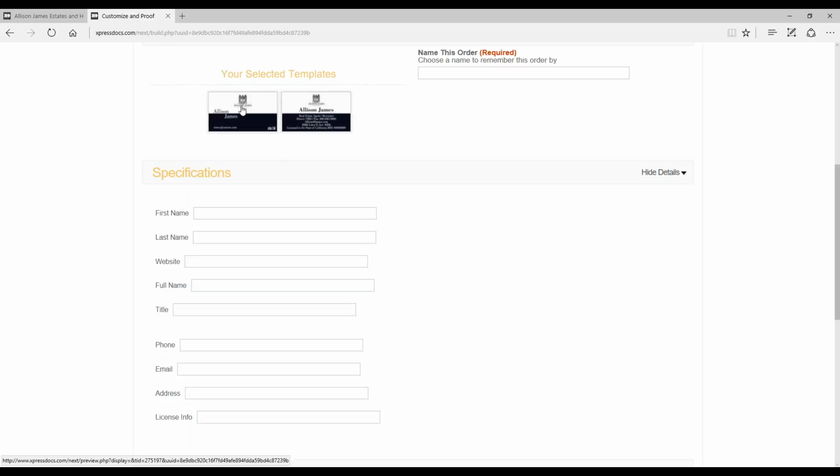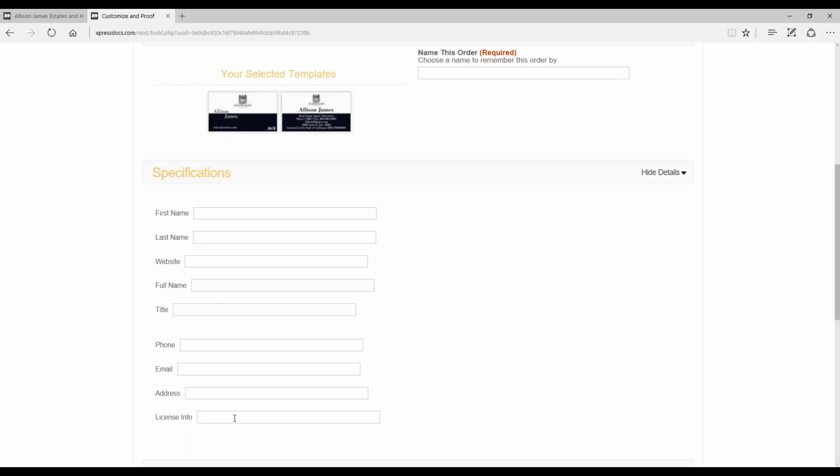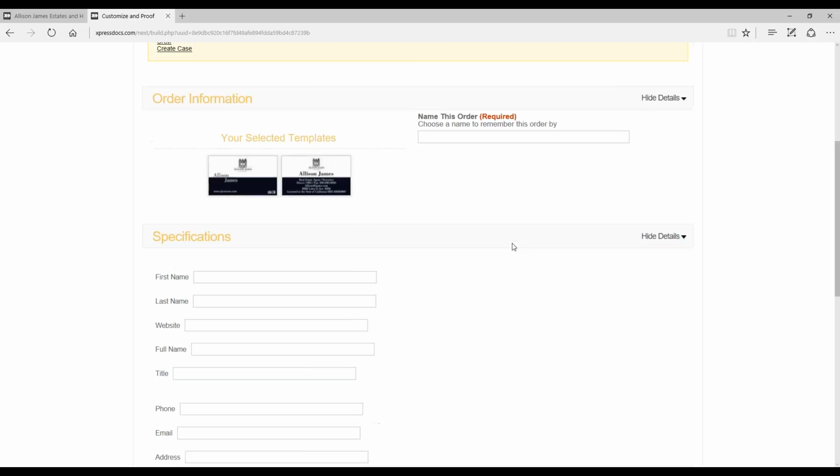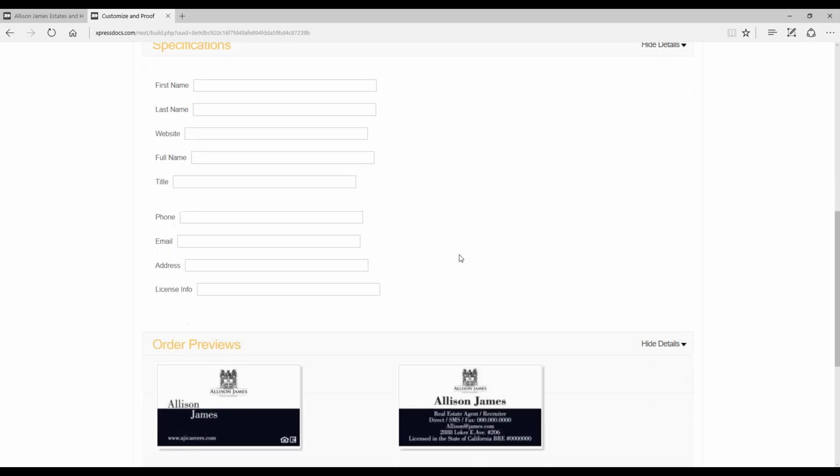So depending on the business card template that you select, these fields may change. So some of the designs have a little bit more information, some of them have a little bit less information. So it kind of depends on which business card you selected for what fields you're going to need to fill out to customize your business cards. Now, in the event that some of the information isn't relevant, most of these fields are not required, so you can empty some of the fields out. Let's say you don't have a mobile phone and it's requesting that. You can skip over that field. It'll just put a gap in the business card there for that.